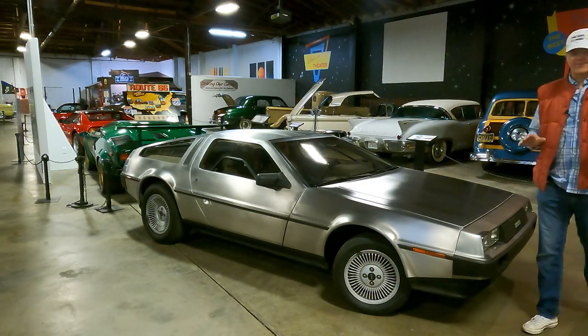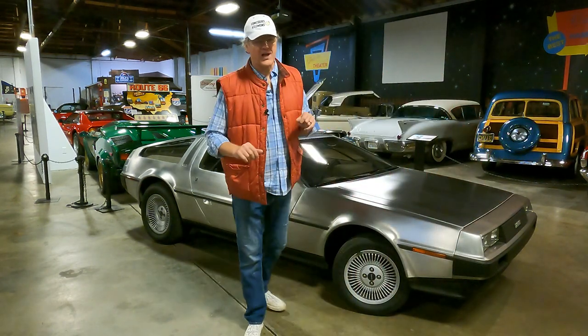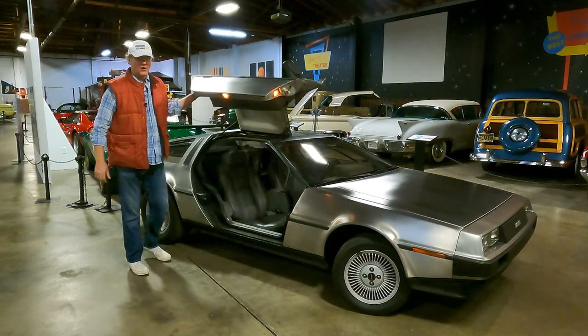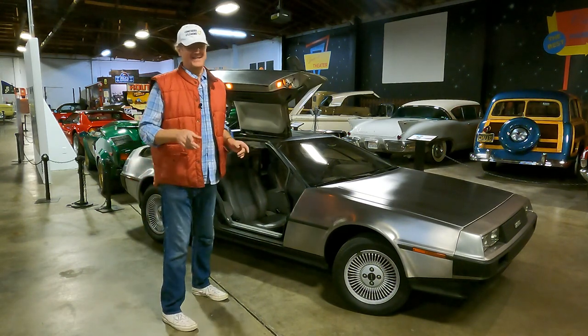Like I said, this looked like very few other cars on the road at the time. A nice, sleek, low design, very futuristic looking, and it had one really cool feature. Gull-wing doors. Now, this is about as 80s as it gets.